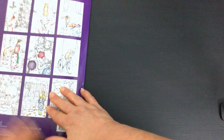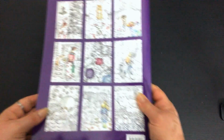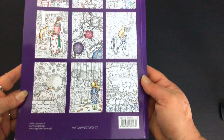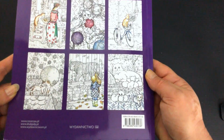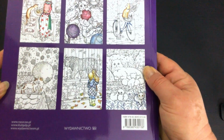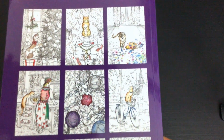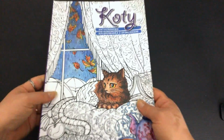And there we have it. That's the end of our gorgeous cat colouring book from Poland. And on the back we've got those 9 little thumbnails that show partially coloured images from within the book. And it's just beautiful. Really lovely little cat colouring book.